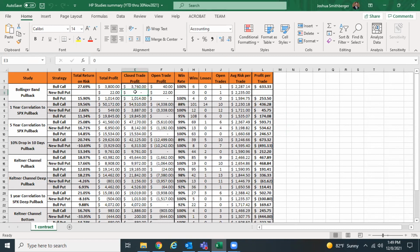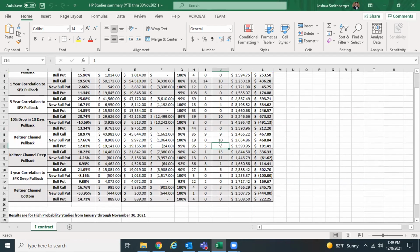So if you see blanks, there's just no trades that were closed. So, Bollinger Band, 0, 0, 1 open trade on here. In a lot of the old bull puts, I think most of them have finished up, so they're done. This one has an open trade, but all the rest have closed out. Everything's closed. No more new trades, so they're all incorporated into the new bull put.